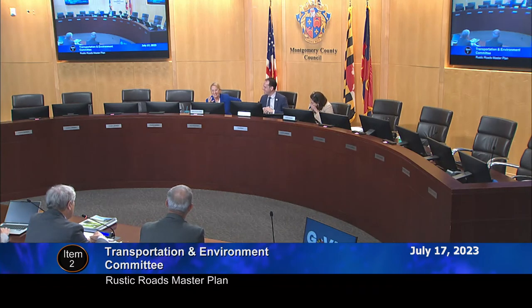The underlying fact is that whatever the system is now isn't satisfactorily maintaining these rural roads, and even the rural roads outside of the rustic program.